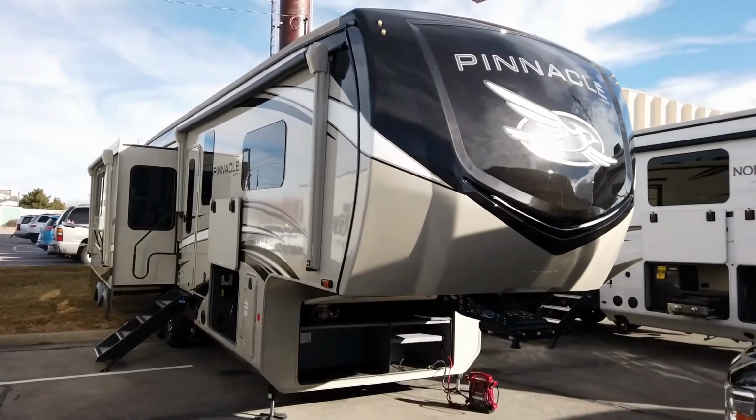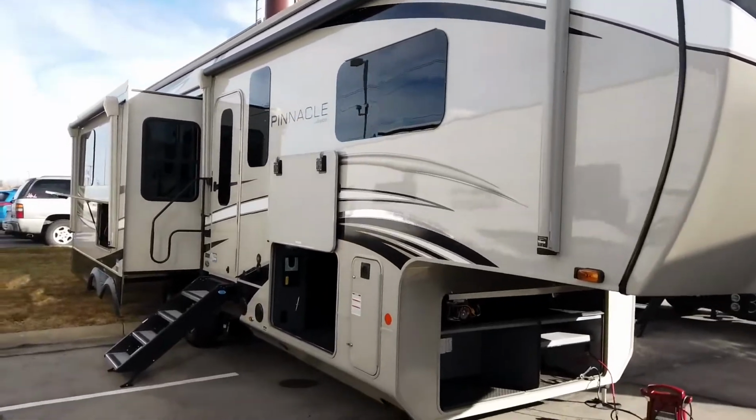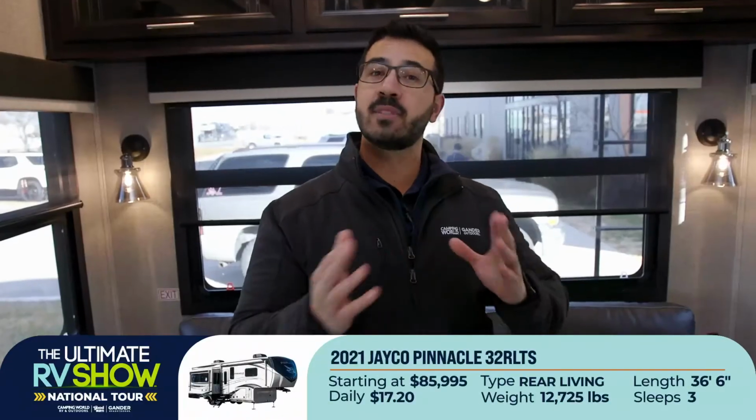And the last of the Jayco fifth wheels we have is the Pinnacle. And it's aptly named because this is an absolutely gorgeous RV, one of the top of the line. And for Jayco, you have the North Point, which we just saw, which is beautiful. The Pinnacle takes it one step up. All right, they have some similar floor plans, a little bit of overlap, but there's definitely some differences. And if you're really looking to get the quality, the luxury, then the Pinnacle is the one.